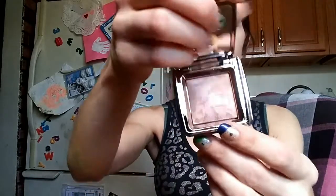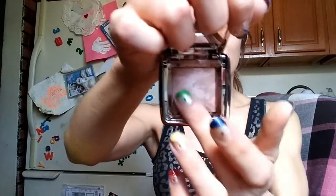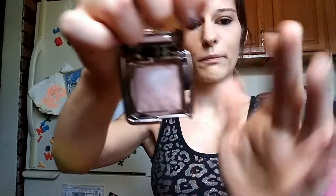Now, since we are already doing some bronzer, I'm going to whip out my next product, and it's the Hourglass Ambient Luminous Bronze Light. This is really pretty. Before I swatched it, it was super sparkly, but after I swatched it, it seems like some of the little top layer came off. It's a little bit shimmery, but it's a nice little bronzer, and if you're trying to get your glow on, this would be perfect.